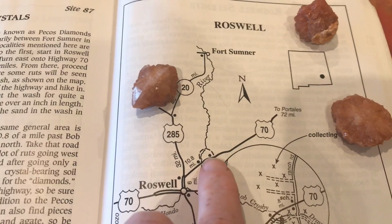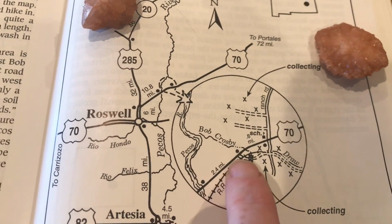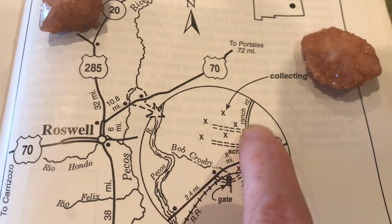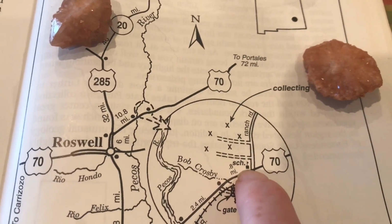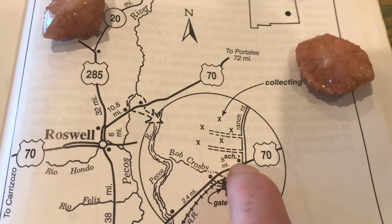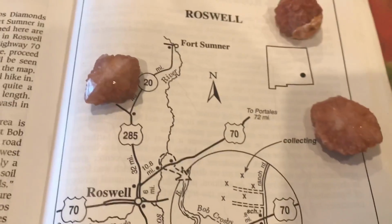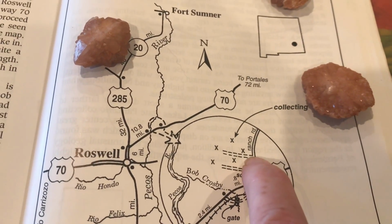it is 2.4 miles to the Bob Crosby Draw and another 0.8 of a mile. You're going to be turning north on Ranch Road. There's a big brick school building right there. That's your marker to turn off.